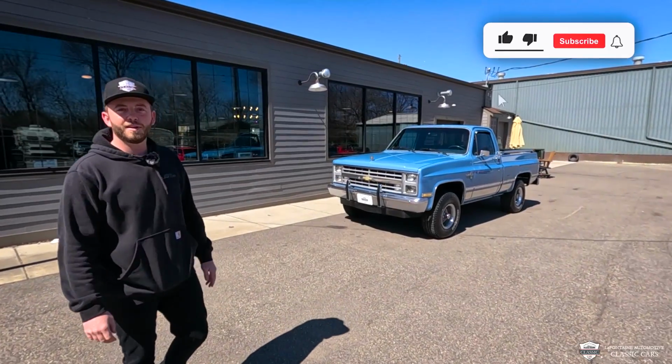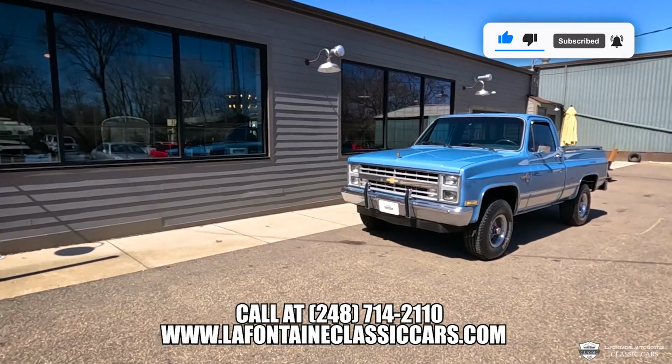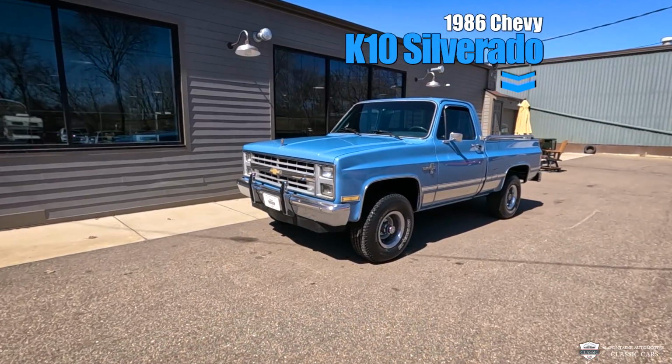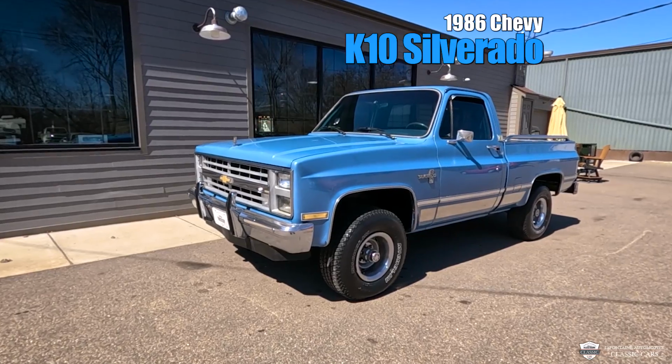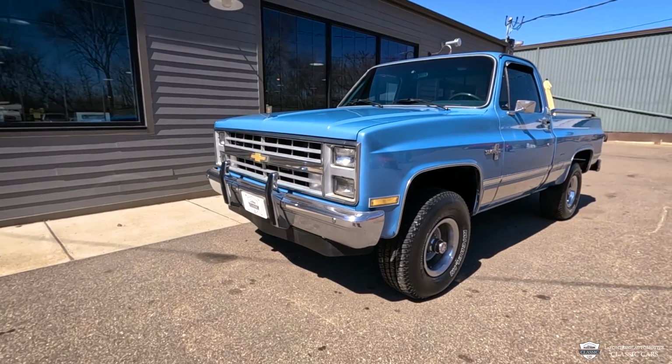My name is Mackenzie over here at Lafontaine Classics, and I've got one of my favorites. This is a square body Chevy. This one's got two axles up underneath it. This is a K10 Silverado trim truck. It has just two owners. It's lived in North Carolina its whole life, and today we're going to show you in and out, all around.